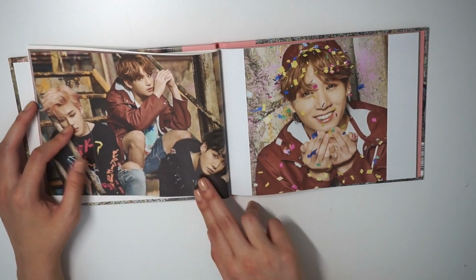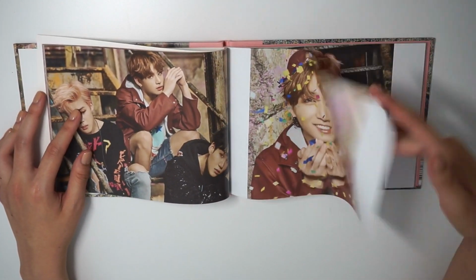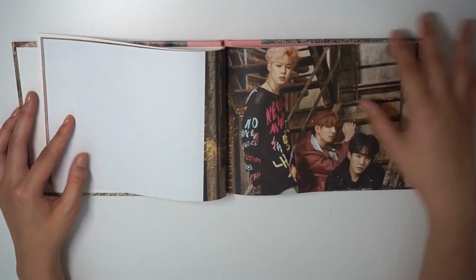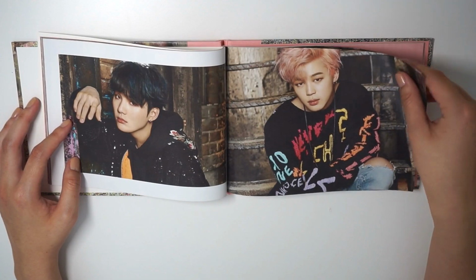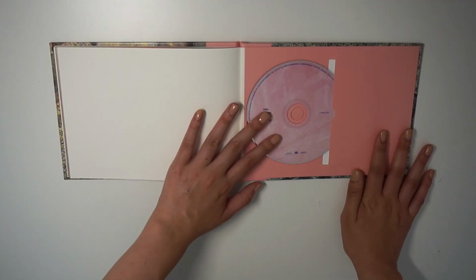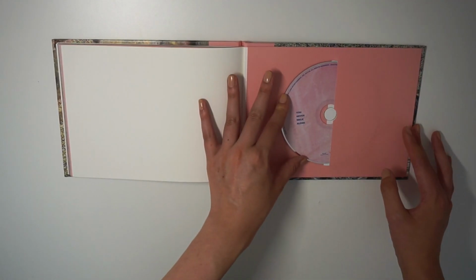I typically like to get one album per group because I don't want to waste my money getting all the albums, because I don't feel like I need to collect them all, but I obviously broke the rule with this one because I really wanted this album.